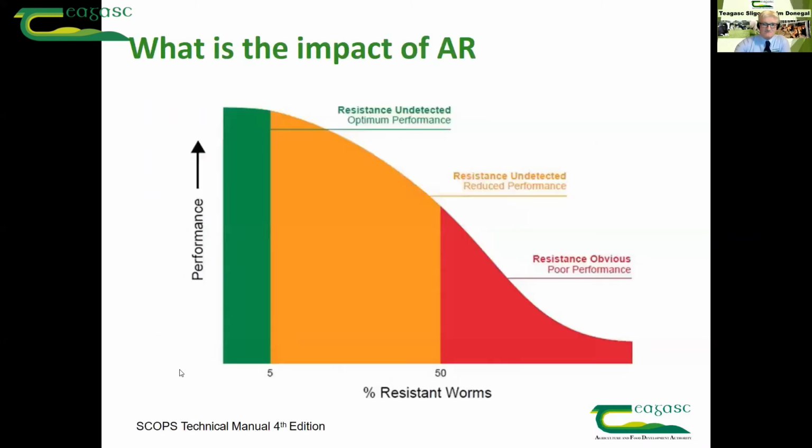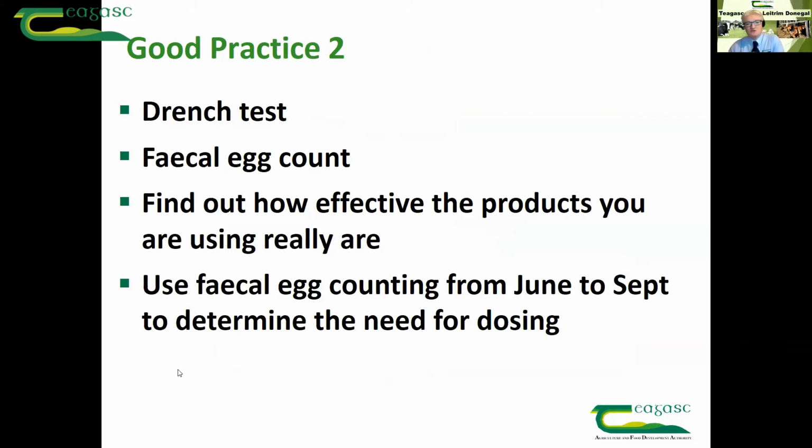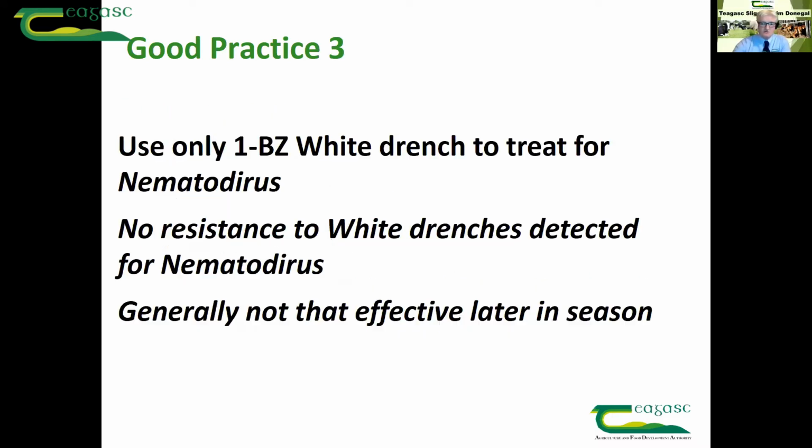Right, yeah. So good practice 2 is to do a drench test. Most of you will go through the drench test in a minute, and a fecal egg count. So you need to find out how effective the products you're using really are, and use a fecal egg count from June to September to determine the need to dose. A lot of farmers out there are probably dosing at times when, on the farms we were monitoring anyway, the counts could be very low. And at times when they should be dosing, if they left a long period between dosing, the counts could be very high, so you should monitor when to dose by using the counts.